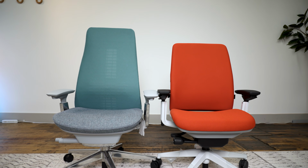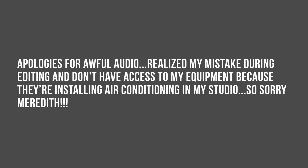Both of these chairs are going to offer excellent lumbar support, really good padding in the seat, and I think is going to be good for long seating sessions like Meredith wants.